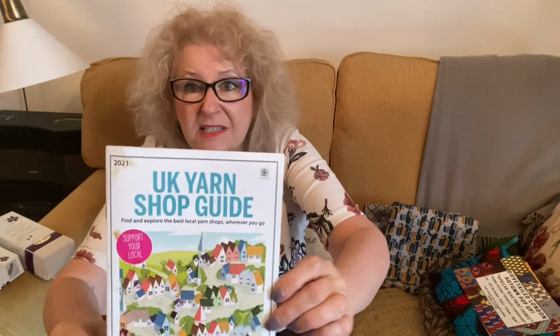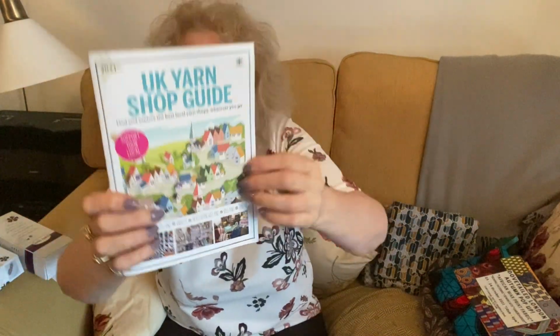And she sent me ukhandknitting.com, this is the UK shop guide. I got a brochure of the shop guide. So if you're not in the shop guide, then you need to contact them and try and get in the shop guide for maybe next year, because this is just an amazing little booklet with lots of information of quality wool and of people in the UK. So it's obviously a UK guide for doing the knitting. So I said I'd give her a shout out for that.